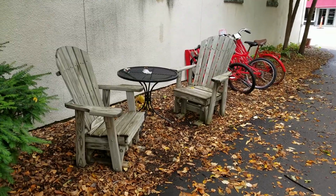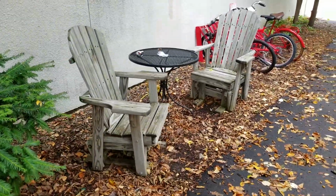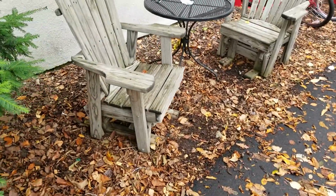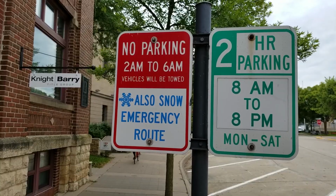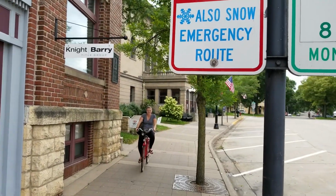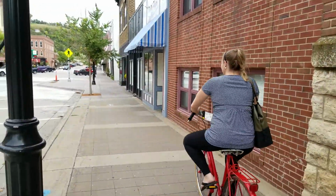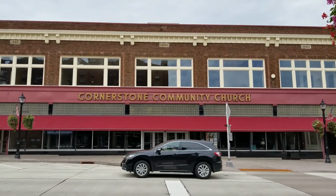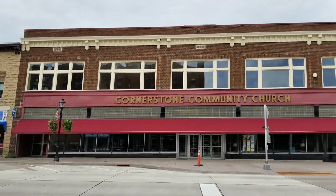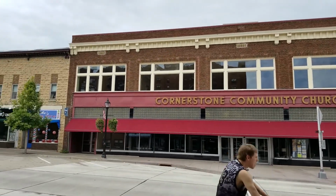Here's the rockers I'm so impressed with. Seriously, these things are amazing. They work super good too. Look at that. Never seen those before. They're like Adirondack chair rockers. Amazing. Look at the size of this church building. It's kind of a cool spot. Never seen a church kind of nestled into a downtown area like that in an old building of sorts.